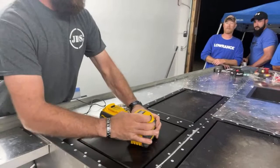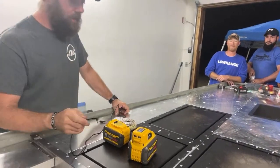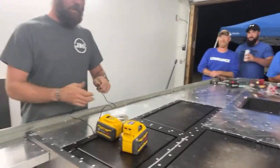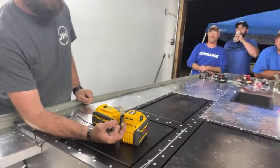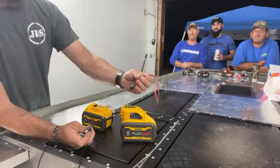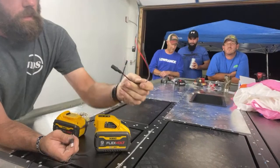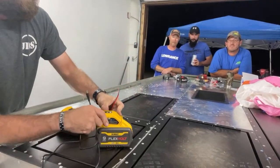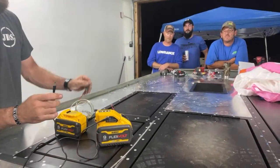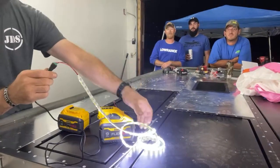You can plug it into your battery. It's been a problem this whole week. Hey, it has saved many instances. It's got USBs on it, so you can charge your phone, and it comes with this little cable. They also sell male and female plugs like this on Amazon. You can plug it in and plug in your LED lights. There it is. They turn on.